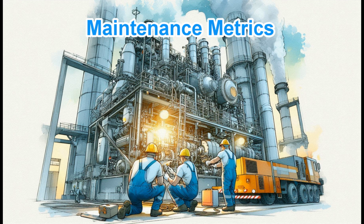And that's where measuring your maintenance performance comes in. Can't improve what you don't measure, right? Makes sense. This excerpt really dives into something called Maintenance Performance Measurement, or MPM, kind of like a report card for how well you keep things running, I guess.